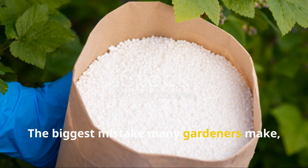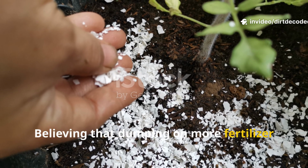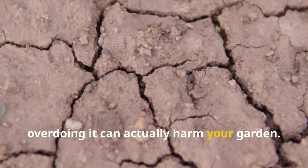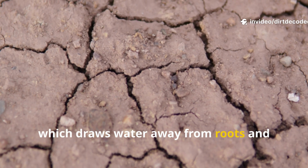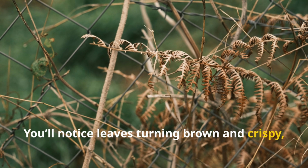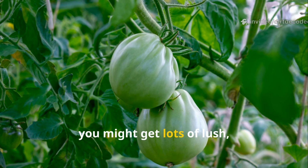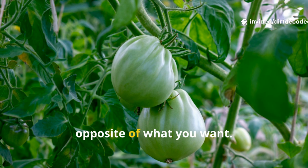The biggest mistake many gardeners make, especially when starting out, is believing that dumping on more fertilizer will automatically give you bigger, better, and healthier plants. But the truth is, overdoing it can actually harm your garden. Too much fertilizer leads to salty soil, which draws water away from roots and causes what's known as fertilizer burn. You'll notice leaves turning brown and crispy, and your plants may look wilted and thirsty, even if the soil is still wet. And if you use too much nitrogen, you might get lots of lush green leaves, but very few flowers or fruit, exactly the opposite of what you want.